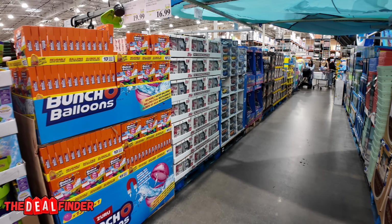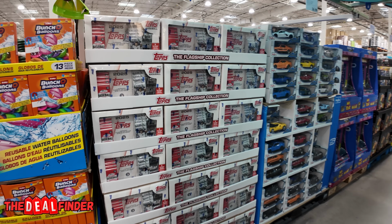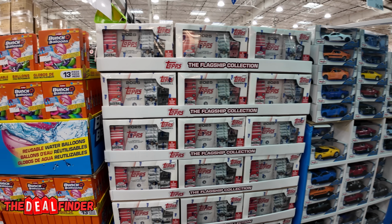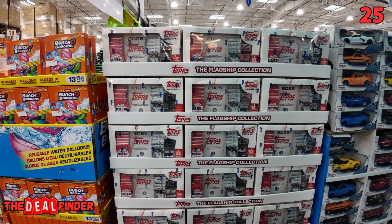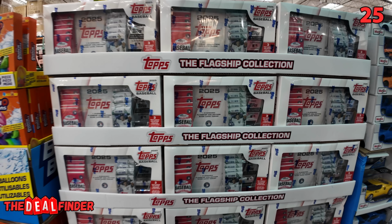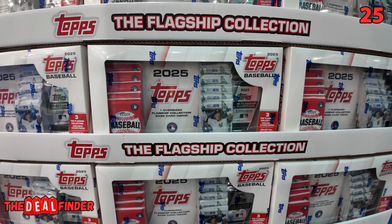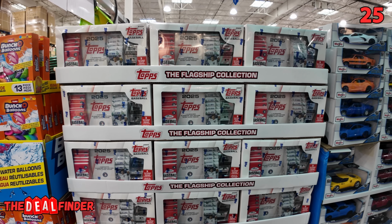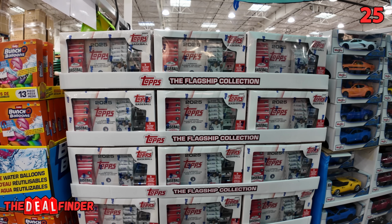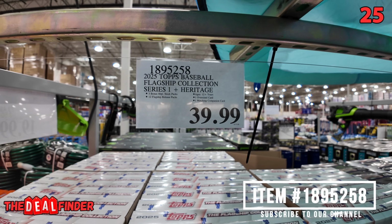And then just around the corner, also new here to Costco, the Topps 2025 flagship collection. These cards are pretty awesome. I feel like cards died down for a little period, and now these are back in action. Very hot sellers. If you have anybody who loves trading cards, definitely grab this. This would light them up. This makes an awesome present. Definitely pick it up. It's a great price, too, for what you get. It's a fantastic price, $39.99.